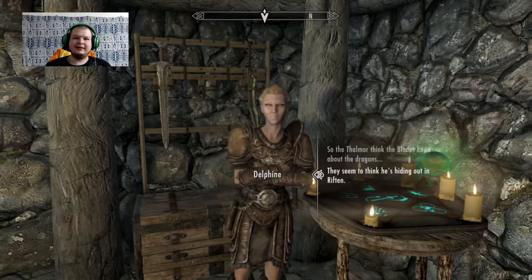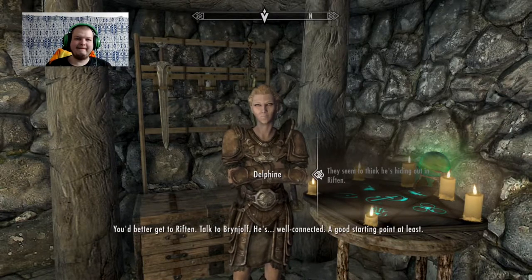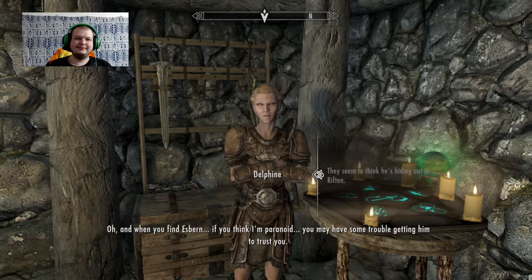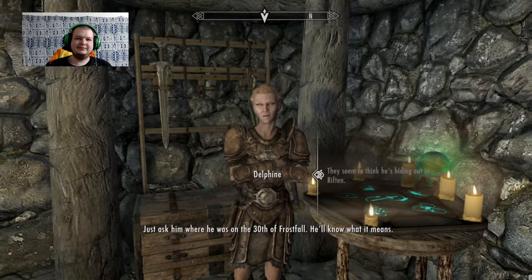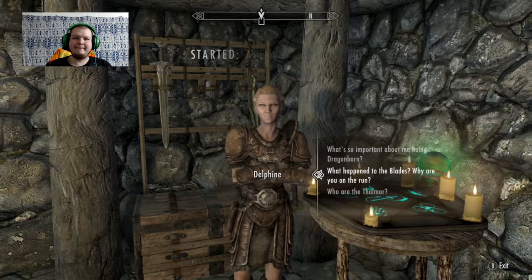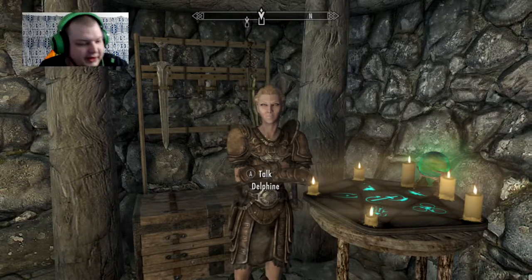Uh-huh. They think he's hiding in Riften! Woo! Riften, spoopy! Man. Probably down in the Ratway, then. It's where I'd go. You'd better get to Riften. Talk to Brynjolf. He's well-connected. A good starting point, at least. Oh, and when you find Esbern, if you think I'm paranoid, you may have some trouble getting him to trust you. Just ask him where he was on the 30th of Frostfall. You'll know what it means. The 30th of Frostfall. Achievement got! Completed diplomatic immunity.